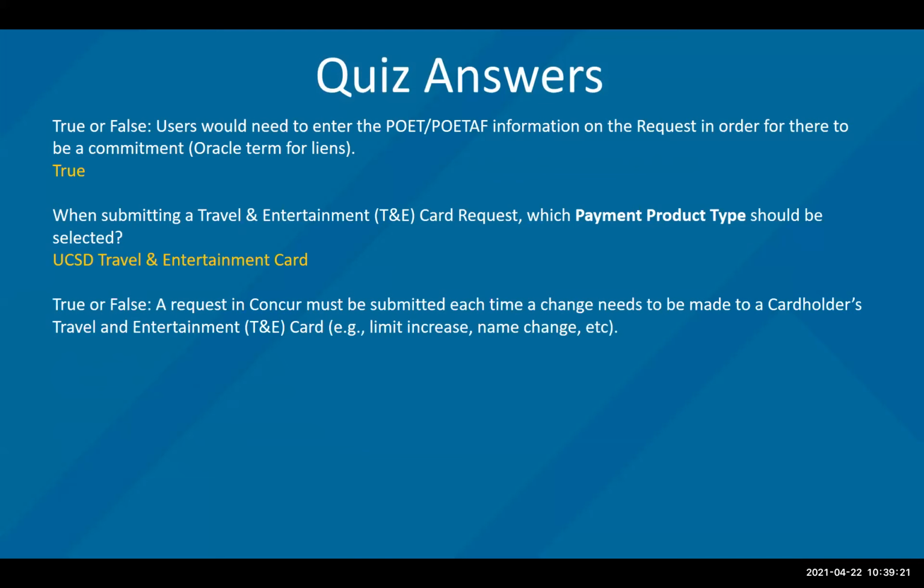True or false? A request in Concur must be submitted each time a change needs to be made to a cardholder's T&E card. That is true. Think of a request as a way to request an action. When should you reconcile your T&E card transactions? That is no more than 45 days after the trip ends or after the event occurs. So get those reconciliations in there as soon as you can.